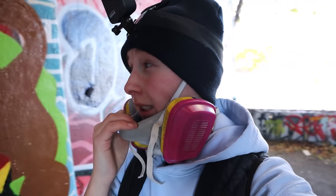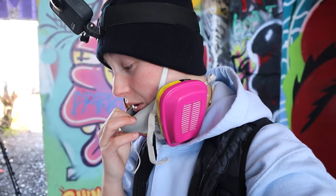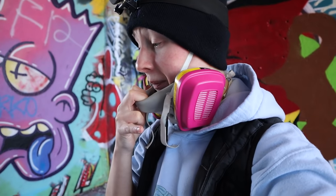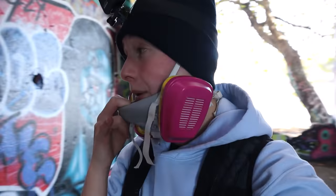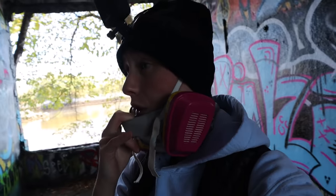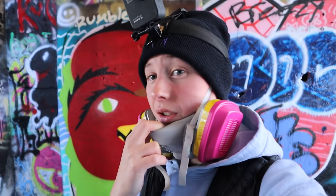So I need to figure out what cap to use when I'm using the black spray paint, so that when I'm doing the outlines and everything, it doesn't drip all over, because that's not really how I want the piece to look with the black outline. So I've got to figure that out, but it's looking pretty good so far.